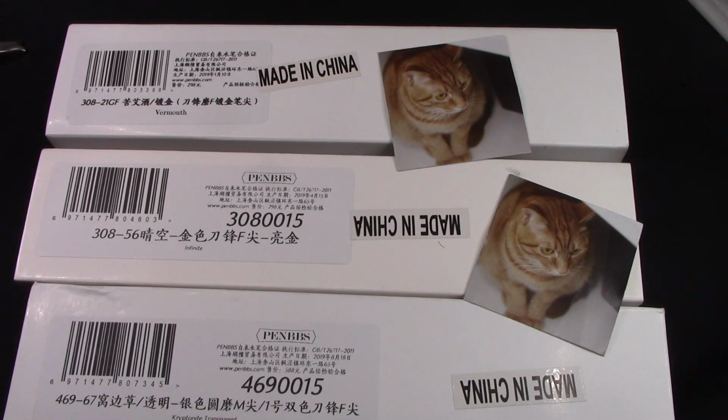So let's look at these pens a little bit more closely. And I ask you, if you have any suggestions on how I can fix my addiction problem with PenBBS pens, I strongly encourage you to leave me a comment.